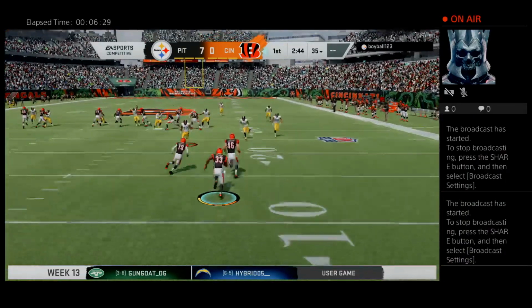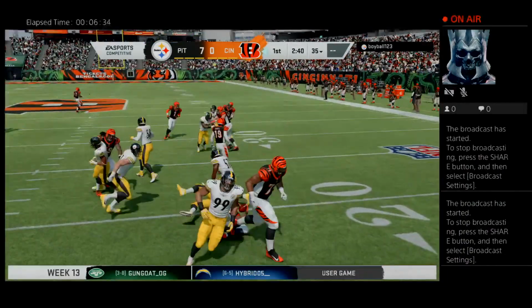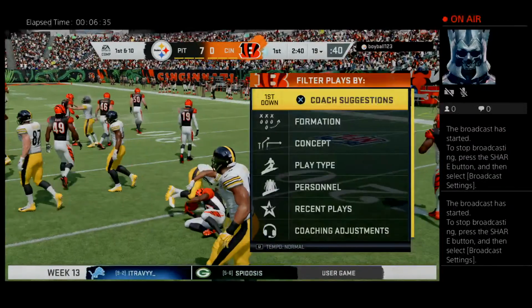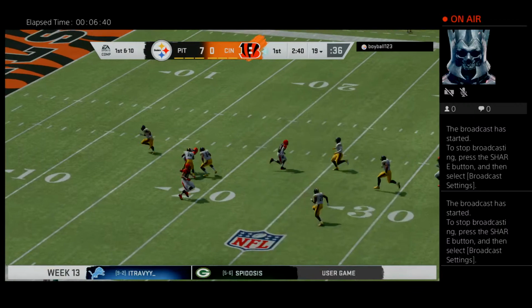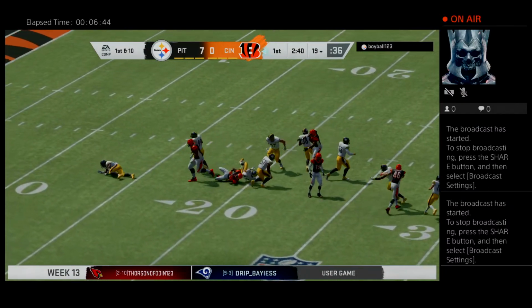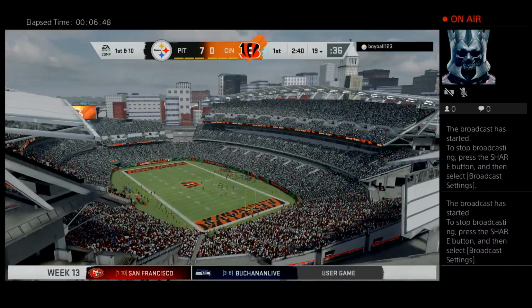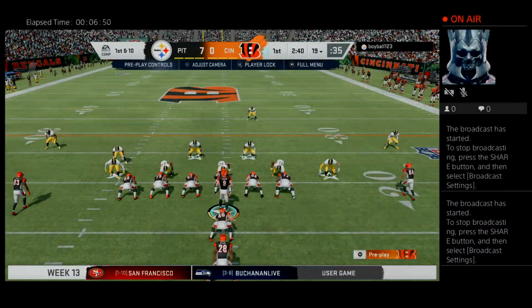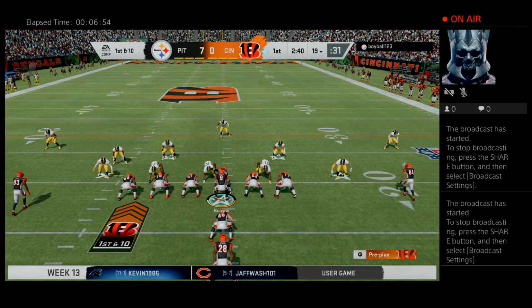This is fielded at the goal line. And he'll take it back to about the 19-yard line. The Bengals take over 1st and 10 at their own 19-yard line. Ready? 18 Gators. Fair. Check.